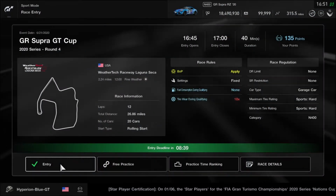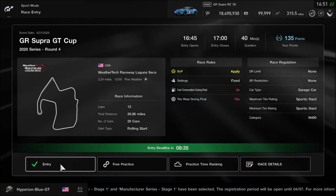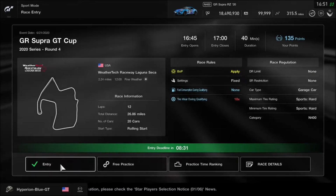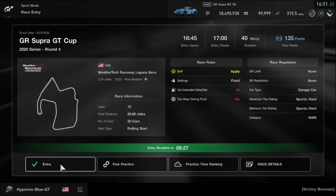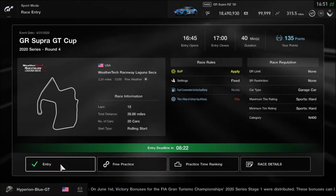This is Hyperion-Blue-GT. It's time to get ready to take part in the 4th round in the GR Supra GT Cup in the 2020 series on Gran Turismo Sport. Now we are racing at WeatherTech Raceway Laguna Seca for 12 laps, so this one I had to take a lot of practice before we get started for today.